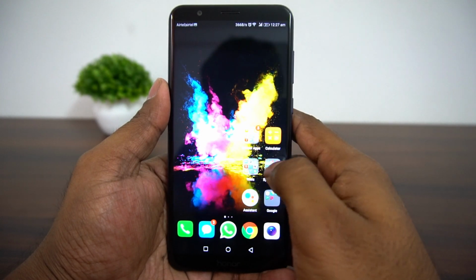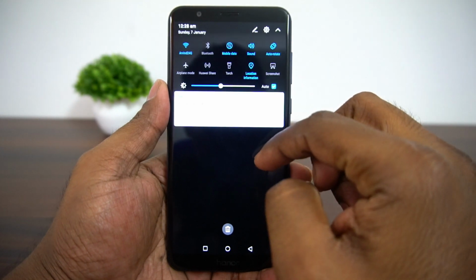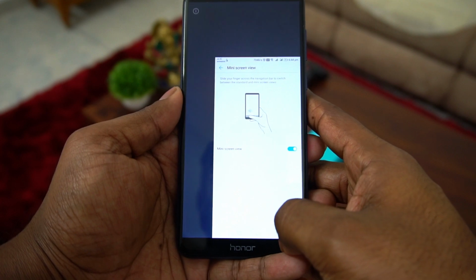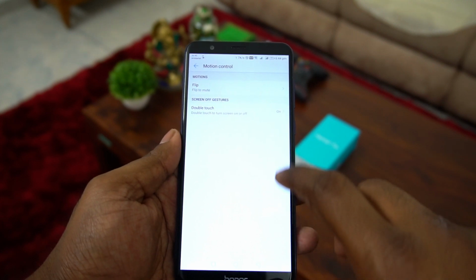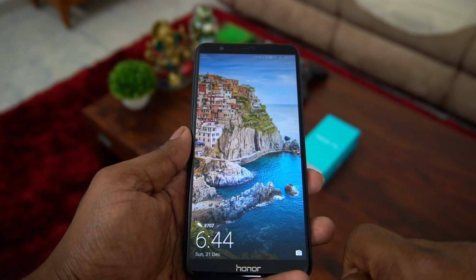As I said earlier, the UI does not stutter with normal use and is almost always smooth. There is an option to shrink the screen size for one-handed use. There is also an option to flip to mute or double tap to unlock from screen off, which I use a lot. All in all, it is a nice UI. Even though it is not stock Android, it does not feel heavy or stutter in day-to-day operations.